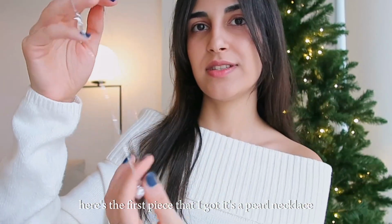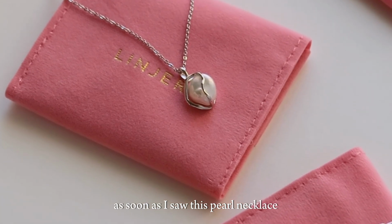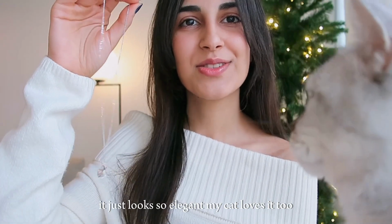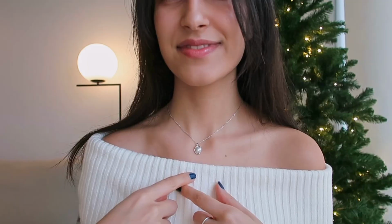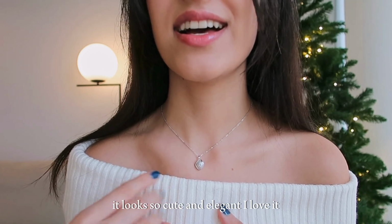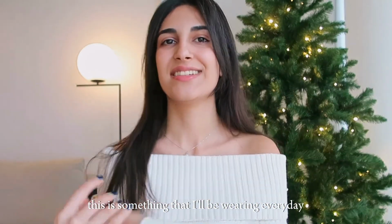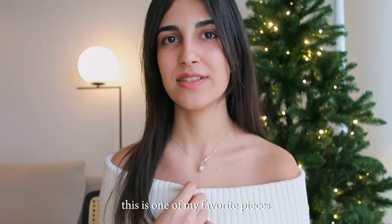Here's the first piece that I got. It's a pearl necklace. As soon as I saw this pearl necklace, I just knew that I love it. It just looks so elegant. My cat loves it too. It looks so cute and elegant. I love it. This is something that I'll be wearing every day and I won't get tired of it. This is one of my favorite pieces.